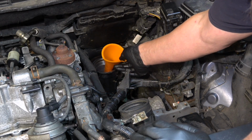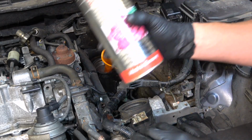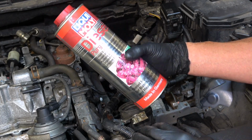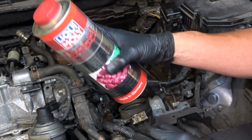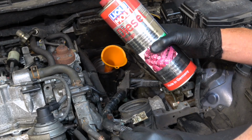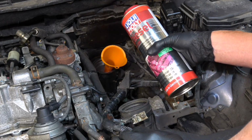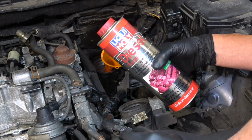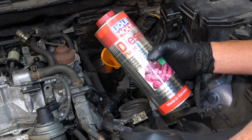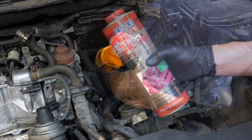So anyway, we're going to fill this up with not diesel, but Liqui Moly diesel purge. On some cars, I would run this through the injectors. The setup in this scenario wouldn't be easy to pipe up. So what I'm going to do is put a lot of this into that housing. When we first start it up, it's going to run on this. The diesel from the main tank will soon make its way into that, but that's what it's going to get at first start up.